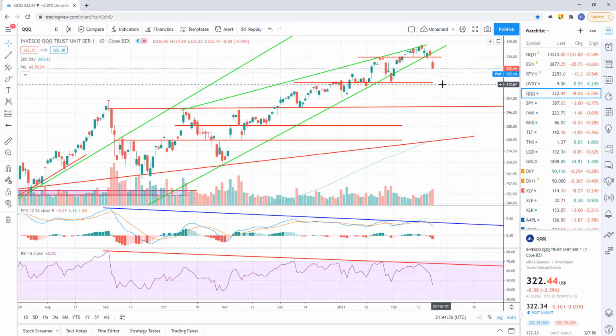Again, you have to realize that the market is extremely lopsided right now. Everyone is loaded long. Everyone is loaded bullish. So when you have such a lopsided market, there's not a lot of shorts to cover. You can get swift moves. The floor opens up and the market just falls.